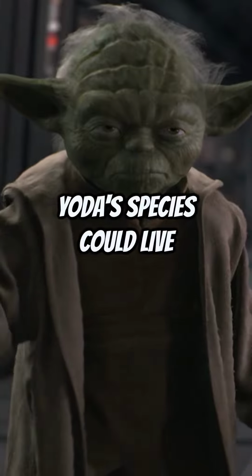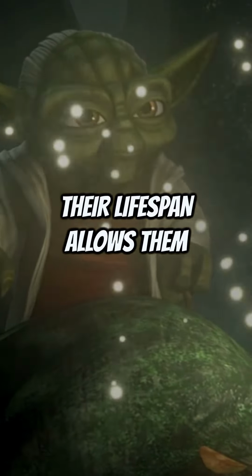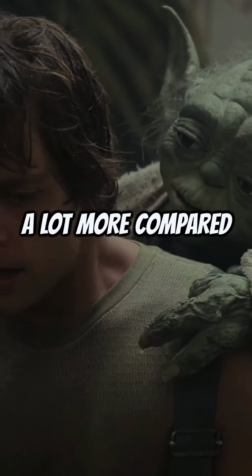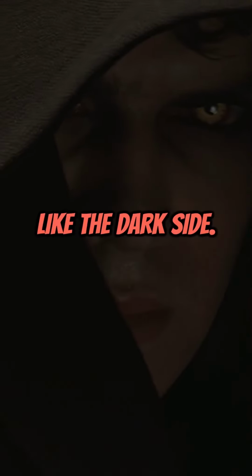Well, unlike others, Yoda's species could live up to a total of 900 years. Because of this, their lifespan allows them to observe the galaxy in a more positive way, relying on their patience a lot more compared to that of a normal human. This is why we rarely see any of them choose the quick and easy path like the dark side.